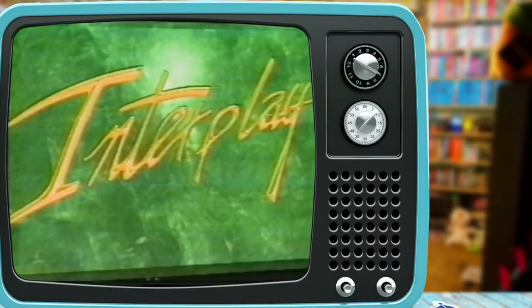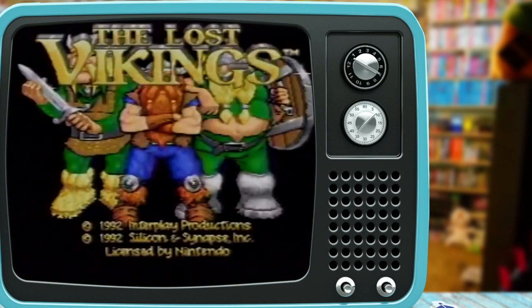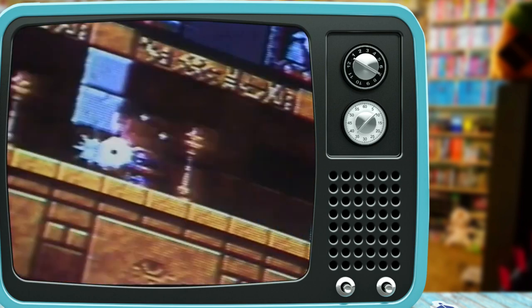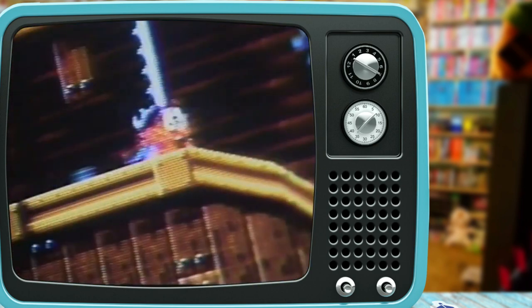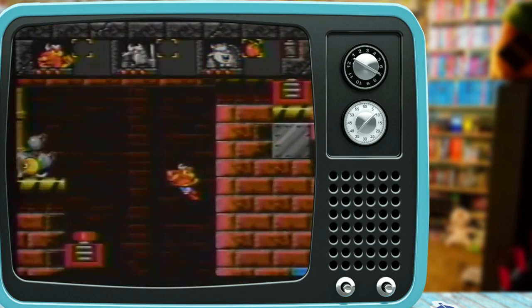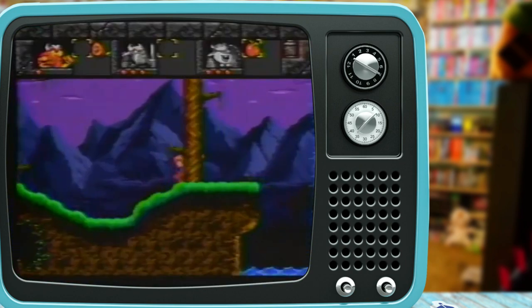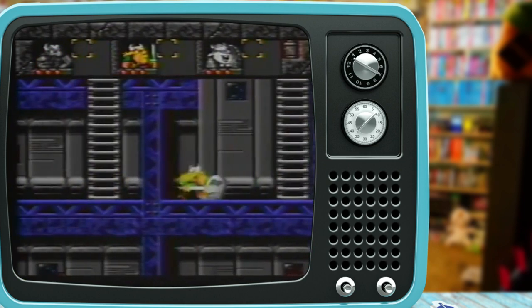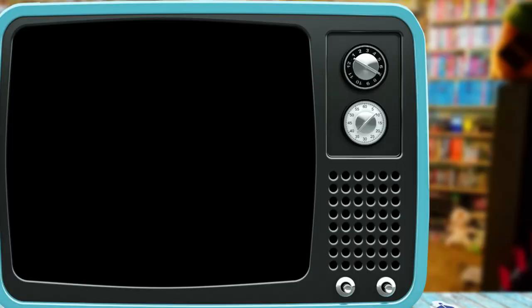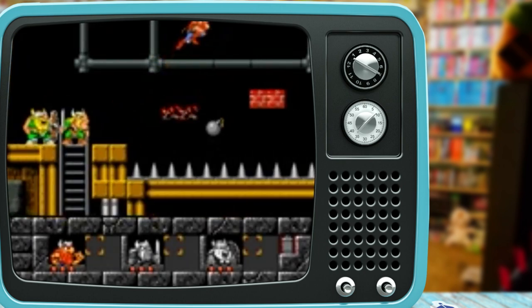This is a very curious puzzle platformer. You have three Vikings, and you have to get all three to the exit, and each of them has a different skill that will get you there, whether it's a shield to block attacks or to give someone a little extra boost in their jump, whether you have speed or jumping capabilities, or combat capabilities with a sword and a bow and arrow, which can be used to hit switches across the stage.